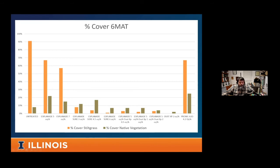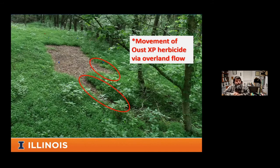Another thing we noticed was anything that had the Oust herbicide in it was a bit of a concern to us, because what we found was it tended to move a little bit from where we put it down. So here is this shot of this plot again, and you can see this trail and this trail here marked in red. That's where rain flow happened sometime during the growing season and actually moved the herbicide a little bit off. And so this is kind of moving downhill.